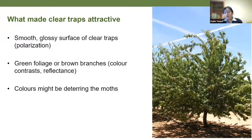Now the question: what made clear traps more attractive? We have several possible explanations. One, it could be the smooth, glossy surface of our clear traps. They have polarized light, and that could be more attractive to foraging males than the matte or dull surface of other traps. Another possible explanation could be that the moths responded to the foliage or tree colors of almond trees seen through the clear traps, or it has something to do with the reflectance or the combination of clear and green foliage, or the color contrast has some role in this.